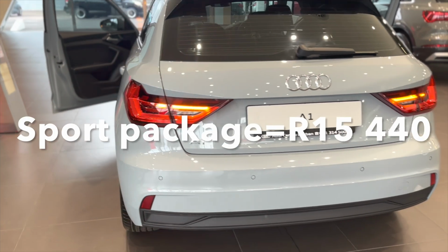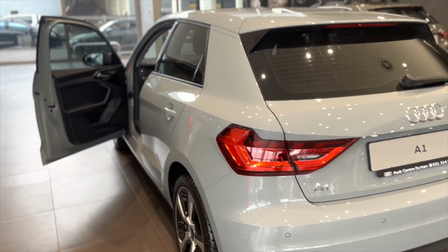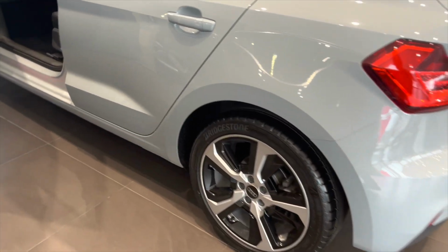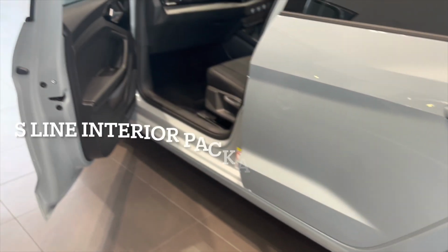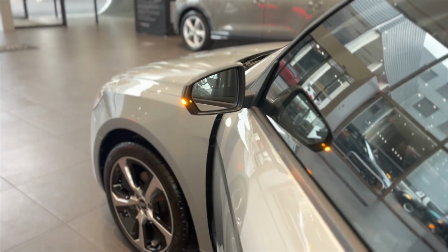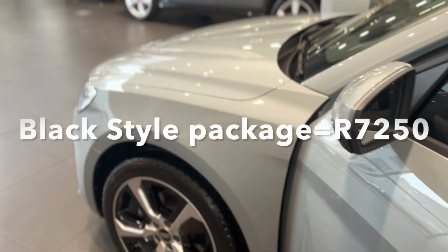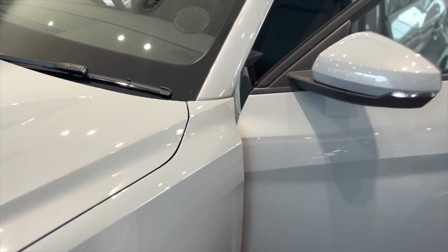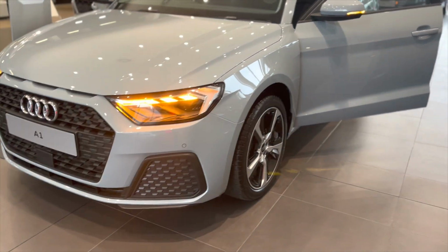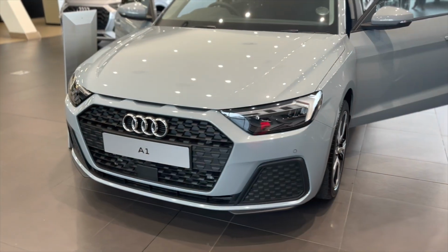The sports package costs 15,440 rand. The S-Line interior package costs 17,010 rand on the 30 TFSI and the 35 TFSI, and it will cost you 9,660 rand on the 40 TFSI. And lastly, the black style package will cost you 7,250 rands, and if you want the black exterior package plus black Audi rings, you have to add 10,000 rands. For sunroof lovers, I'm sorry to break your heart, but the sunroof option is not available with the Audi A1.